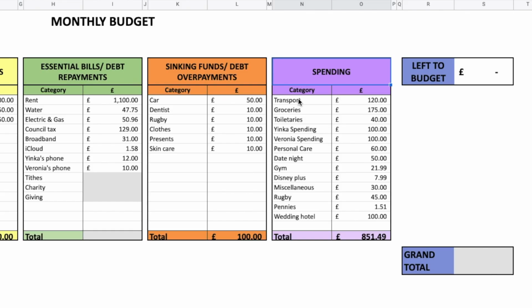Okay, so with our spending category, first of all, we have still set the same amount for transport, so that is £120 going towards transport. Next up, groceries. I've slightly reduced this after last month's budget, so we've gone back to £175 for groceries, and so hopefully that should also be okay.